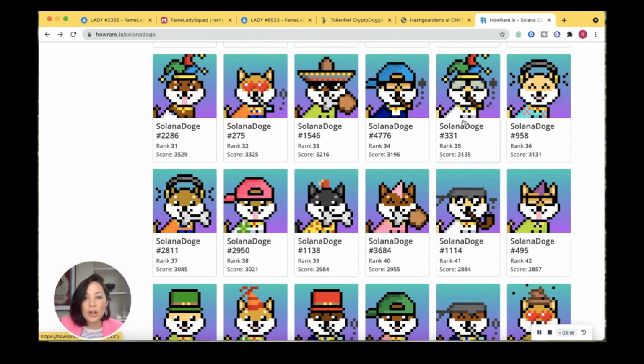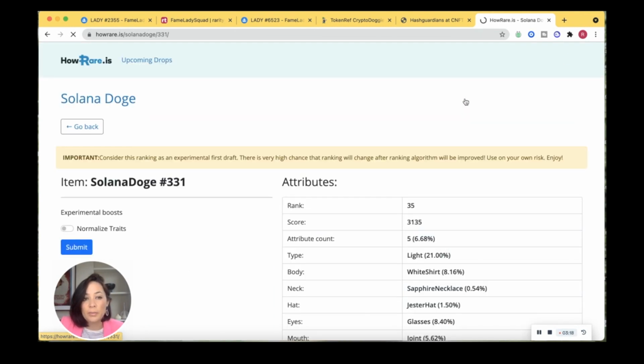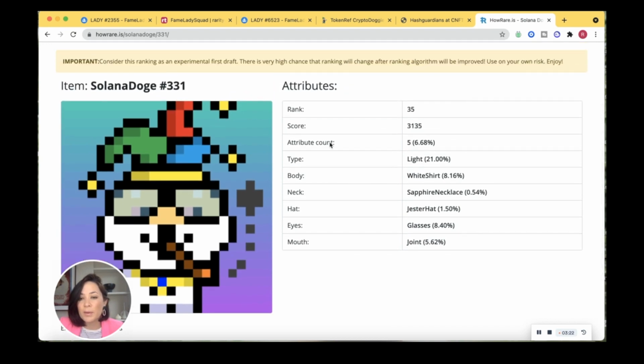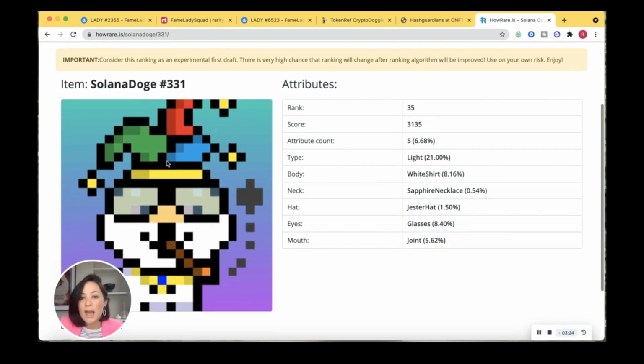Let's have a look at this one because I quite like his Joker's hat, number 331 that's on here. So it gives you the image in bigger detail so you can see it. And it gives you, I think, quite a simple rarity count here. So you've got your ranking overall, you've got the score overall as well. So in the grand scheme of things, it's not particularly rare. The attribute count is 5, so 6.68%. And these are the things that break it down.